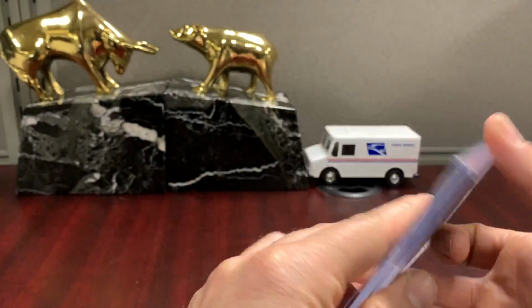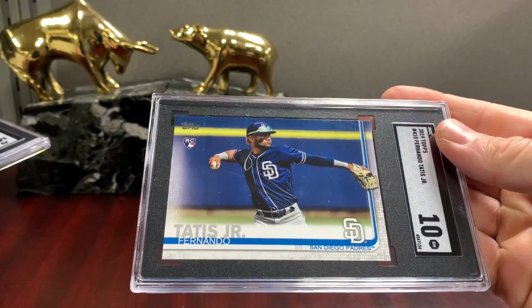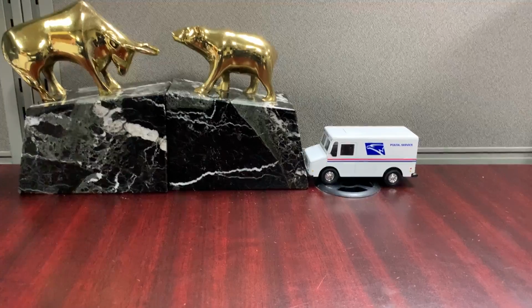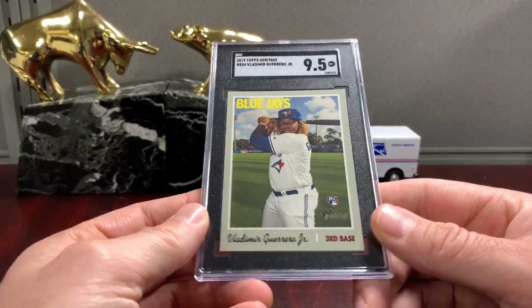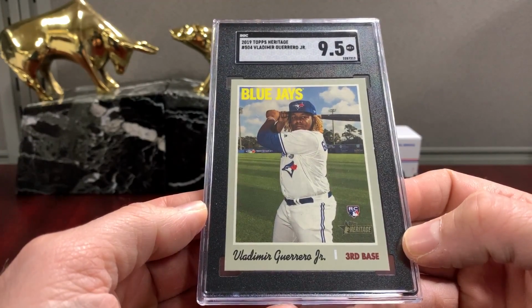9.5. So it doesn't really matter whether this card is in PSA 10 shape. I would say probably yes, but it doesn't matter because PSA has a lot more respect in the hobby, and that's why their cards sell for more. You can argue that PSA's had problems with trim cards, which is true, but people just tend to pay more for PSA, and I think it's a lot of the investor channels that pump it too. There's a lot of aspects to it.